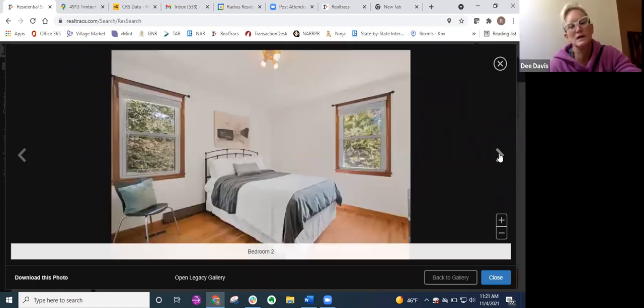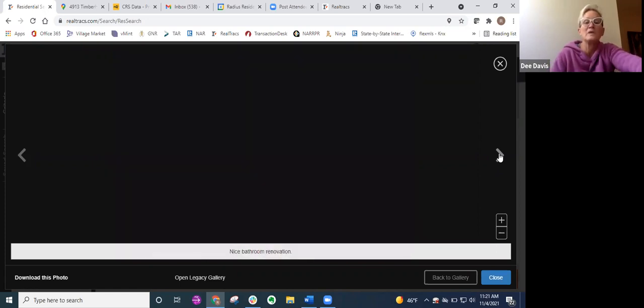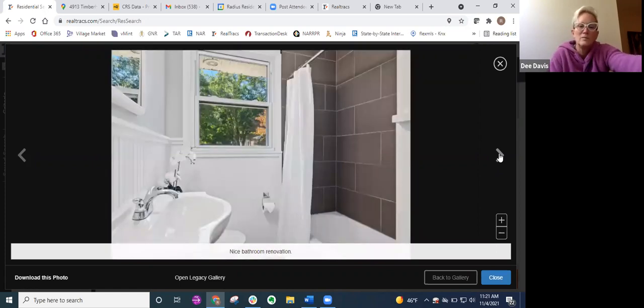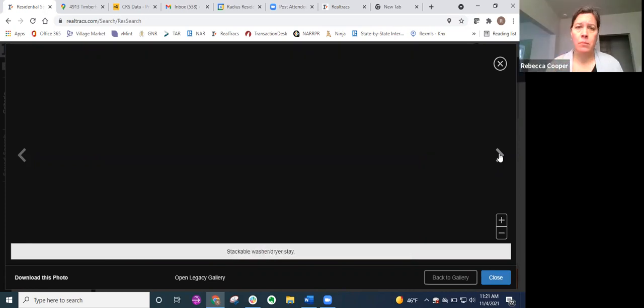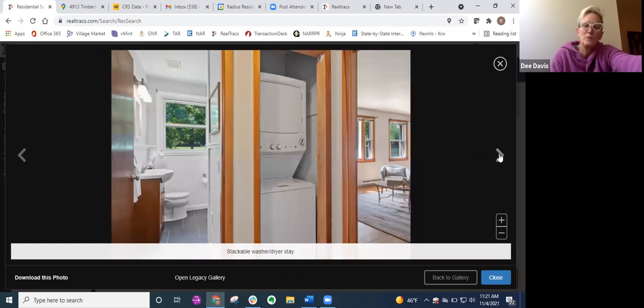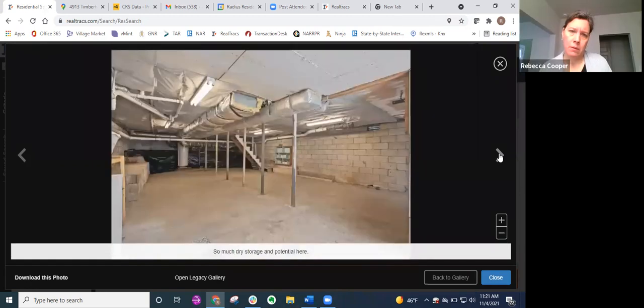Yeah, that was the half bath. It's cute. Oh, it does have a half bath. That's right. This is the full. Oh, boy, that barely fits in there. I wouldn't want to have to get it out. All right. Okay, so basement, so parking underneath.